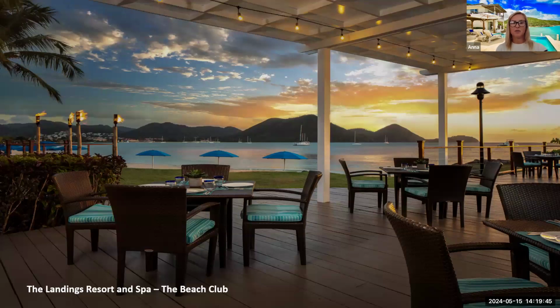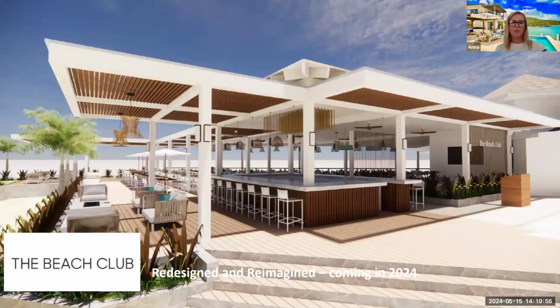Last but not least, the beach club. So this is how the beach club looks at the moment. And the majority of our dining down here is on a buffet basis, but you can actually opt for an a la carte menu if you want to. But when we actually redesign the beach club, we're going to have a much bigger kitchen in it. So we're going to be able to offer a lot more a la carte dining down there.